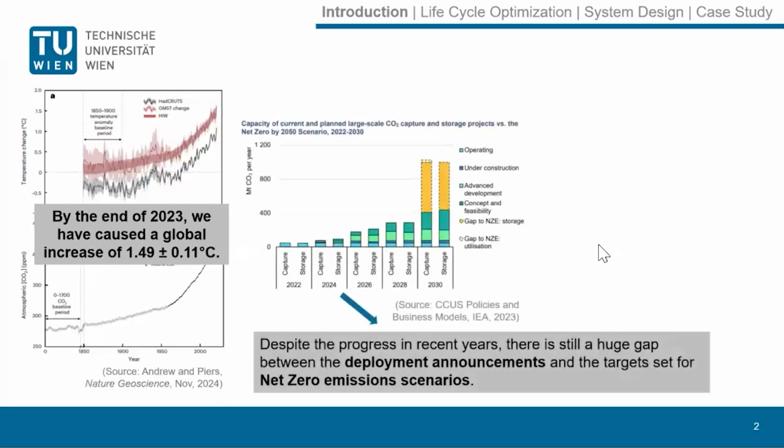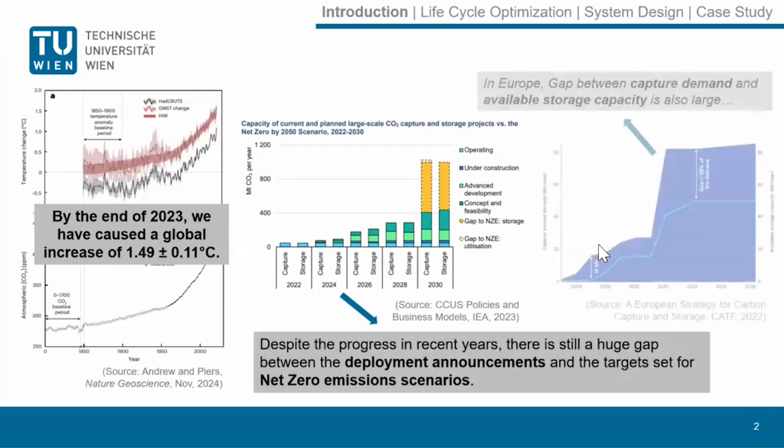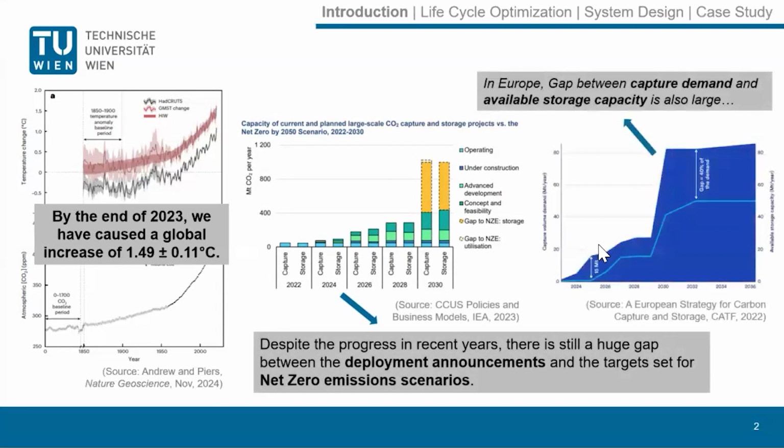And then folks, what we are doing, still there exists a huge gap between the project announcements and the net zero target for 2030. And folks in Europe, the gap also exists between the capture demand and the available storage. It's more than 40%. The storage still needs to fill the gap of the capture project announcements.